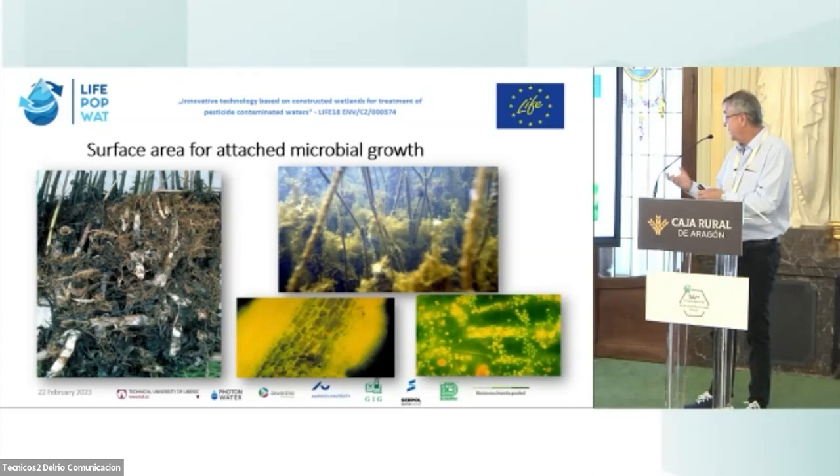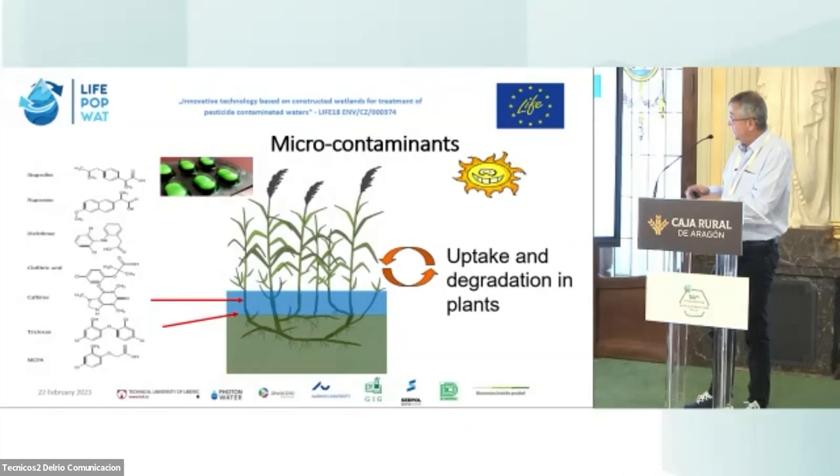Some of the images that I'm showing are from our experience, some micro images, to show that we have not only one type of bacteria but several that can survive and do these removal processes. We also know, and this is what we base the use of plants on in the HCH project in LIFEPOPWAT, that plants can uptake, degrade, and metabolize pollutants. This is some of the work we've done with micropollutants. We took about 70 to 80 of them and showed that plants are able to metabolize and remove them. Actually, the translocation is in the range of 10 to 15% of these pollutants.